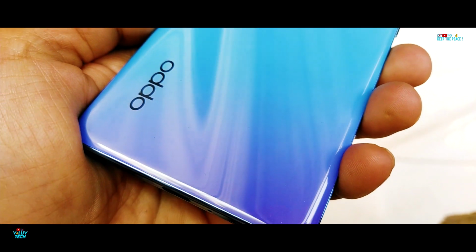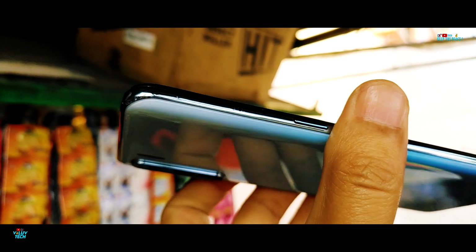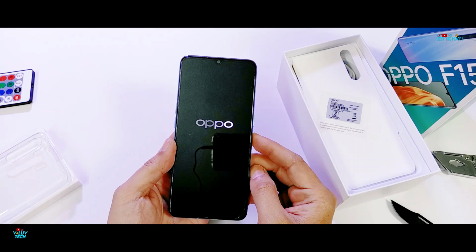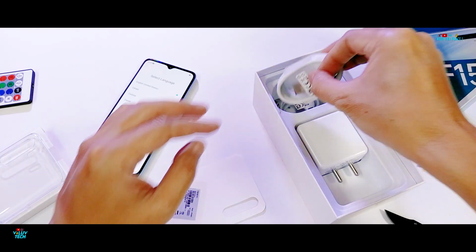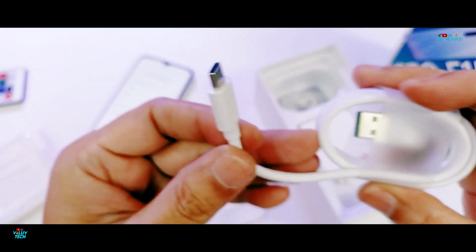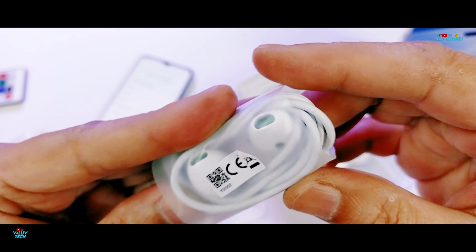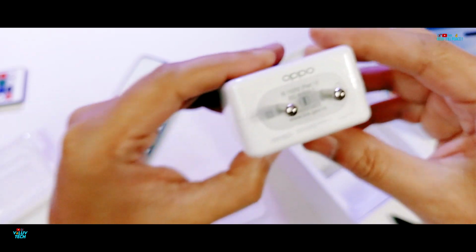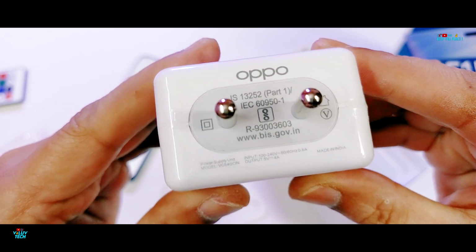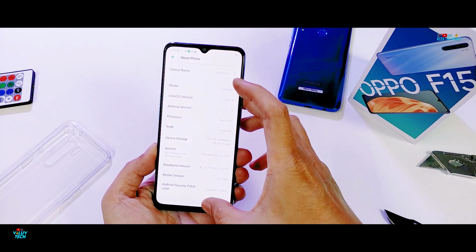Apart from the sleek and light design of the F15, some other highlights include the rear quad camera setup with a 48 megapixel primary camera and electronic image stabilization, a decently fast in-display fingerprint scanner on the Full HD Plus AMOLED display, wideband L1 certification to stream HD content, VOOC Flash Charge 3.0, dual SIM card plus dedicated memory card slot, and Game Boost 2.0 for smooth gameplay among other things.